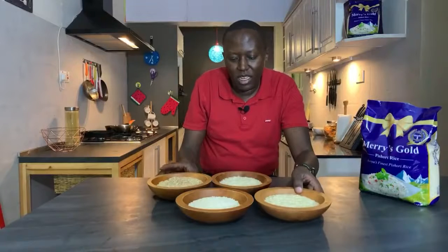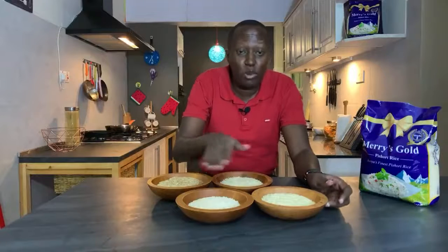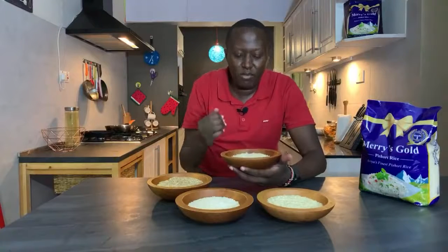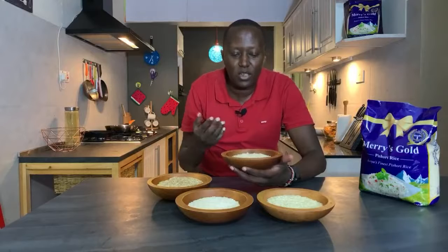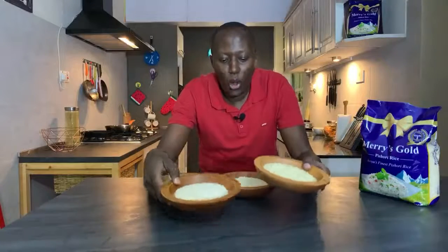It's also healthy. It has a different texture. Cooking time, I would say it cooks almost the same time as white rice, but the most important thing about parboiled rice is that it will never mash. White rice cooks for me about 12 minutes, and this one, even if you cook it for 20 minutes, will still not mash, like is usually the case with white rice.